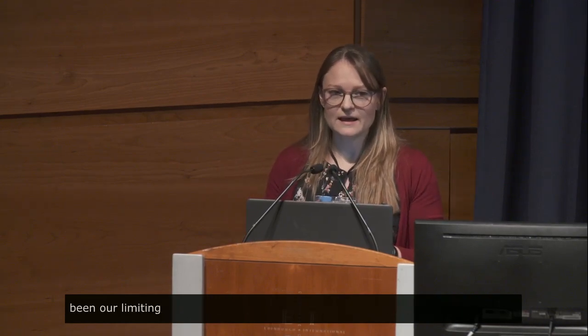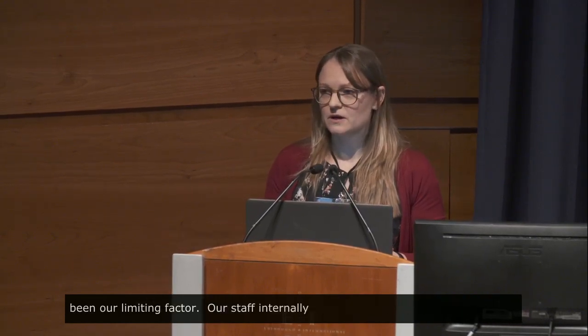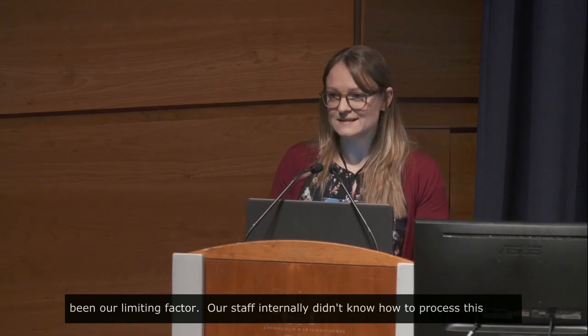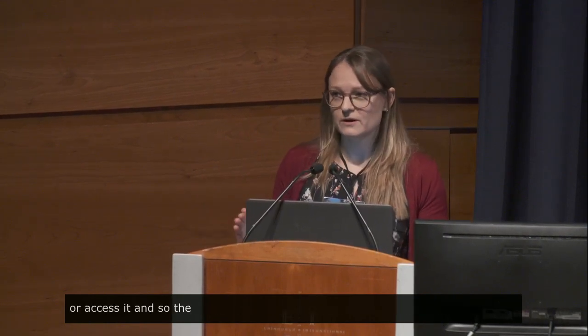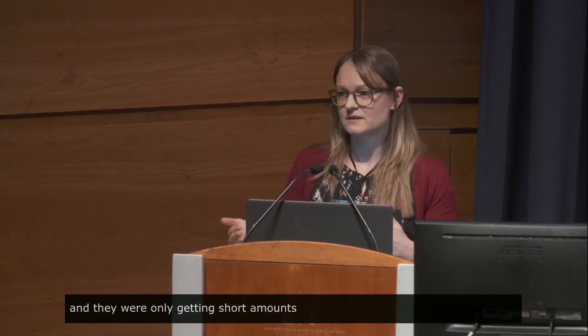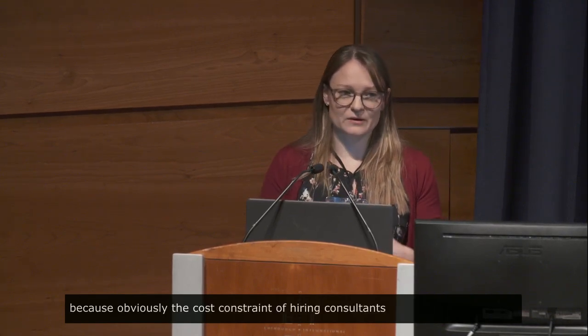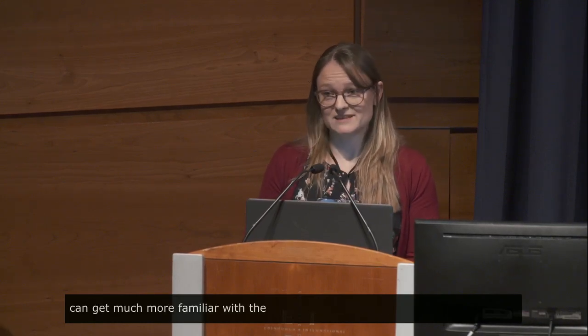Our staff internally didn't know how to process this data, they didn't know how to access it, and so the consultants were essentially only seeing half the picture, and they were also only really getting short amounts of time to look at the data anyway, because obviously of the cost constraint of hiring consultants. So we found that we can get much more familiar with the quirks of this system just because we operate it day in, day out.